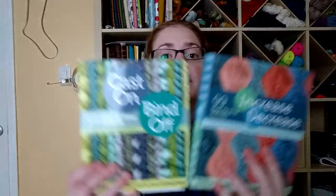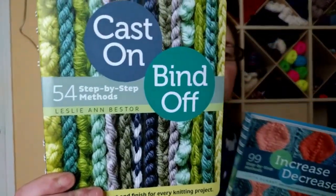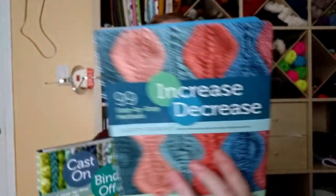I really like it. I'm also a really big fan of both of these. They're spiral bound, and this is the cast on, bind off book, and this is the increase decrease book. I really love these as sort of reference points.